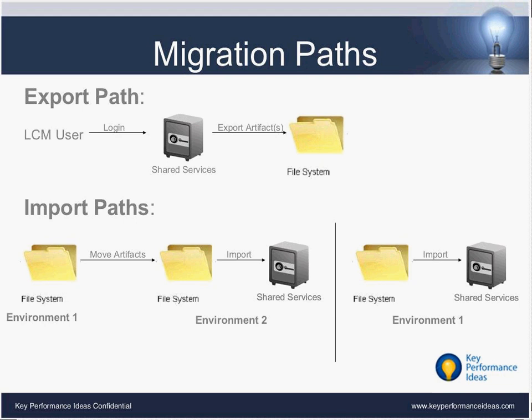Now, the second method, which is on the right, is if you'd like to import an artifact from the same server. So let's just say, today, I want to export a report. I'd export it. It's stored on the file system on the same server. And then if a few days later I'd like to import that, I don't have to move any files. Just log back into shared services and import that file. I don't have to copy anything. And then I have access to past reports.